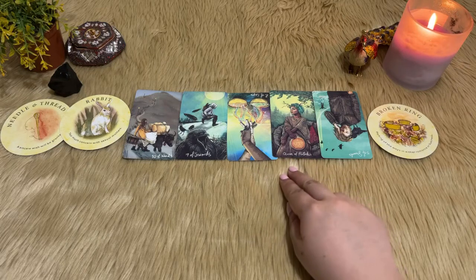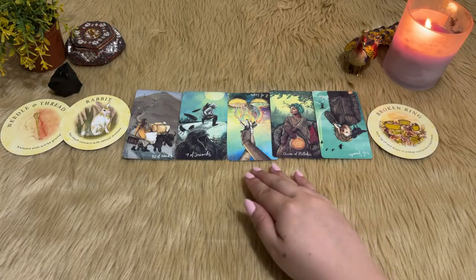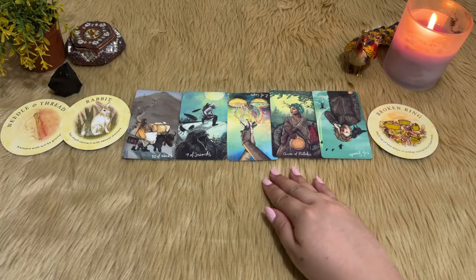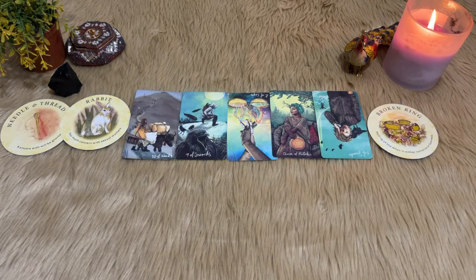All right, the Queen of Pentacles here, being beside the Two of Cups in reverse, is saying that there's a queen energy, regardless of your gender, that you are indeed capable of managing things on your own.